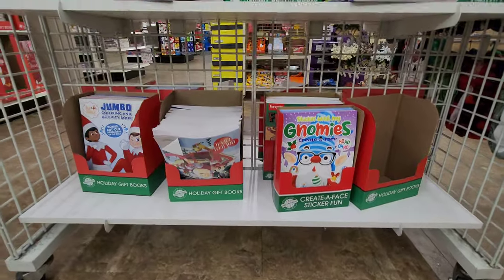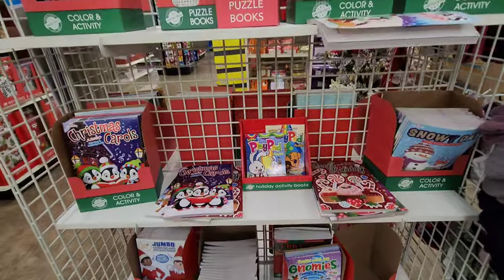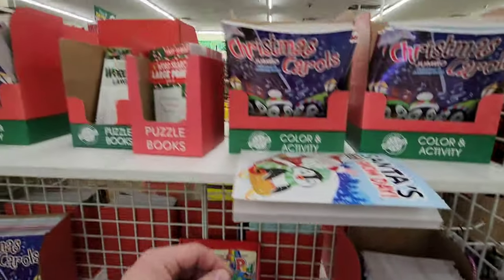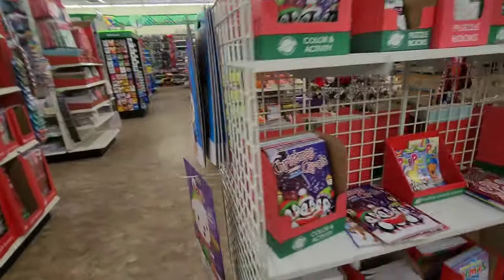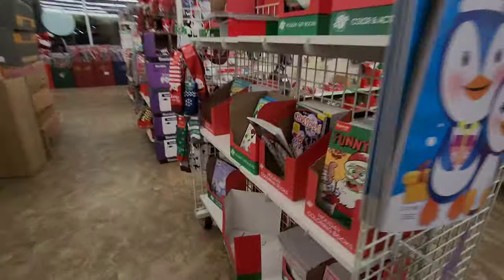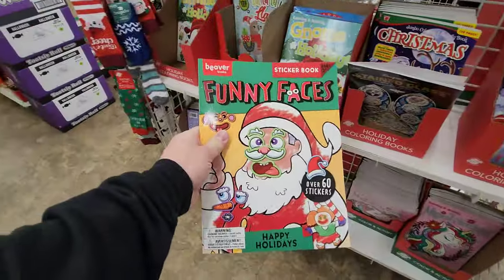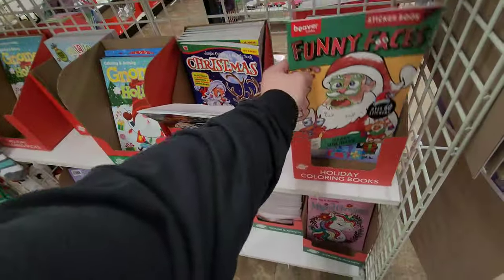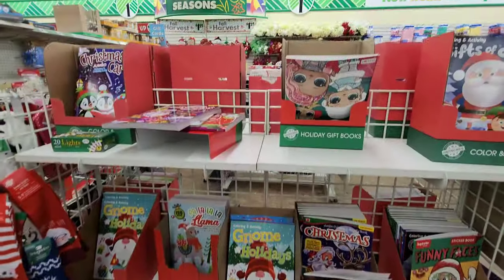They have a lot of Christmas activity books, coloring and activity books, play pads, sweet holiday coloring activity book, snowy days. And then I saw, yeah, word search, crosswords. They have a bunch, and they got books on the other side, it looks like, too. Book to color. Awesome. 20 pages. Yeah, here we go. Look at this funny faces sticker book. Oh, that's funny. Good stuff. They have a lot. Kind of picked through, but they still have a good amount.